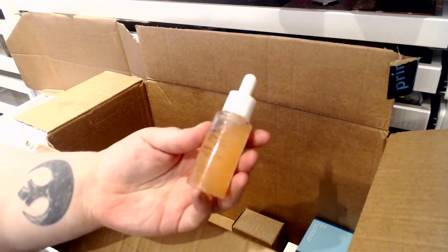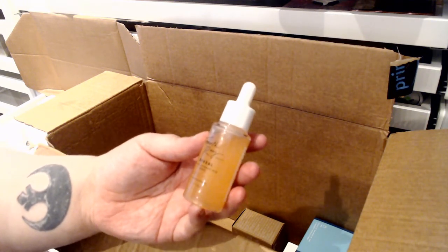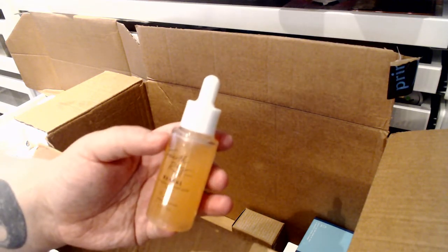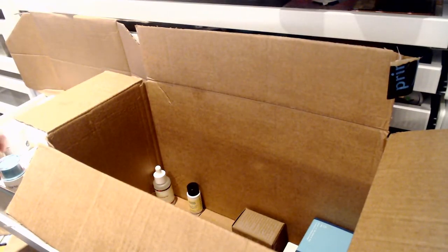All right, so this is the Fourth Ray Beauty Reveal 10% AHA. I'm going to keep this. I'm interested in Fourth Ray Beauty. They're another affordable brand. I believe this is the ColourPop brand of skincare. So this is going to go with my stuff.